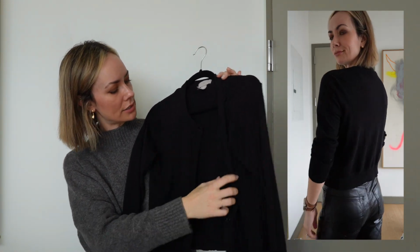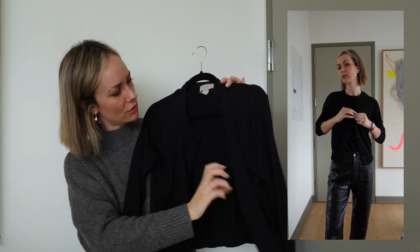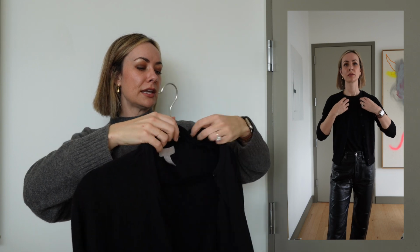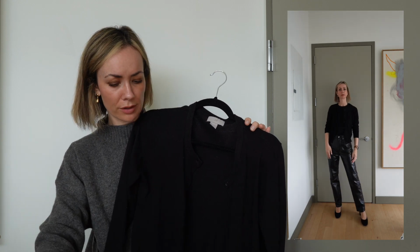I got it in a size small. I'm sure it's polyester or something. It's viscose. And it's perfect. It's just that little thing you want to throw on and keep you warm but not disrupt the outfit, if that makes any sense. So that was a great one to start with.